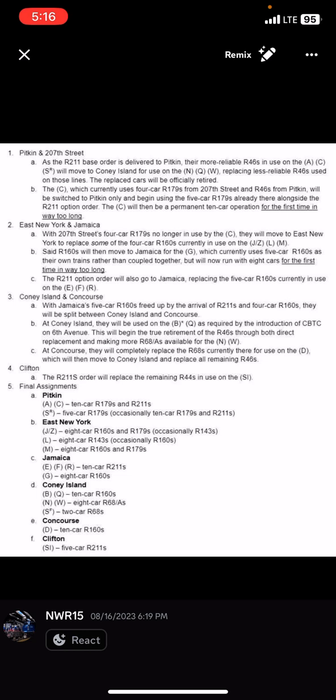This means that the C, which uses the R179s from 207th Street Yard and the R46s from Pitkin, those will be switched out, and the C will start to use 5-car R179s and R211s. So the C will be fully NTT, same with the A. So that's Pitkin and 207th Street Yard. Next, East New York and Jamaica Yard.